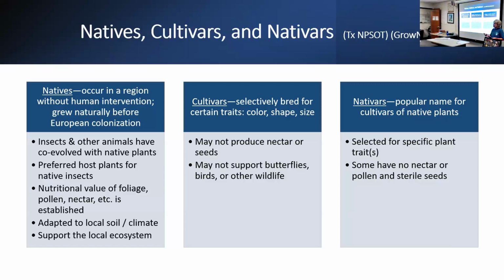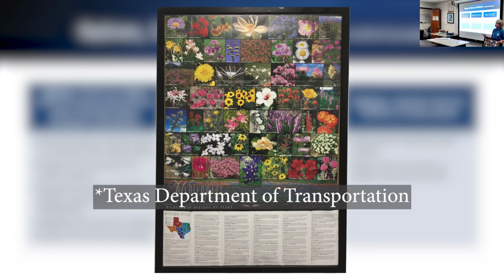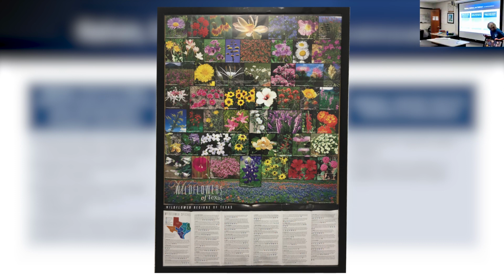What I am showing is a poster from the Texas State Highways Department, and it divides the state of Texas into growing regions. What's important about this is, you see a plant that's identified as a Texas native. It may very well be a plant that grows in the Big Bend area. So when you're looking at natives, there's the consideration: native to what area? Is it native to Texas? Is it native to Galveston County? Is it native to Harris County?